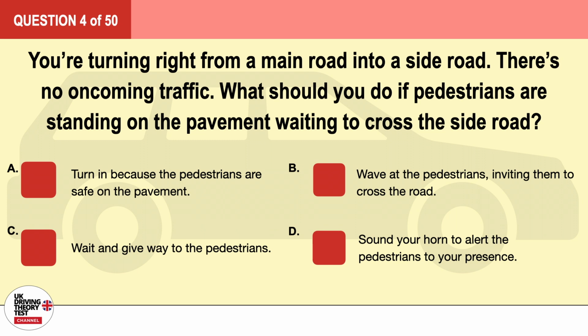Question 4. You're turning right from a main road into a side road. There's no oncoming traffic. What should you do if pedestrians are standing on the pavement waiting to cross the side road? A. Turn in because the pedestrians are safe on the pavement. B. Wave at the pedestrians, inviting them to cross the road. C. Wait and give way to the pedestrians. D. Sound your horn to alert the pedestrians to your presence.